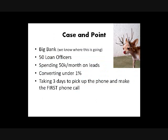Case in point. This is a real case that I'm going to share with you right now. About 2 years ago, there was a big bank. I can't give you the name of that bank, and given the state of big banks, I think we all know where this is going. But they had about 50 loan officers. They were spending about $50,000 a month on leads. So they had deep pockets. They're spending a lot of money. They were converting under 1%. So they're scratching their heads going, how could this be?